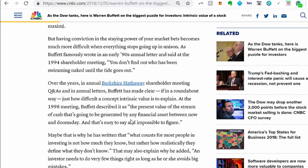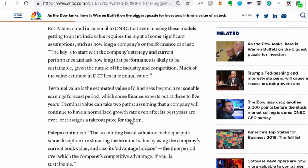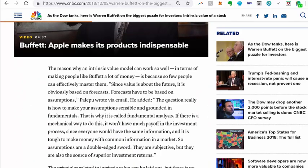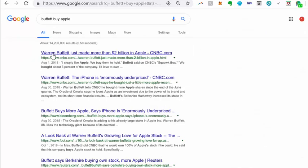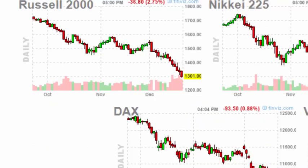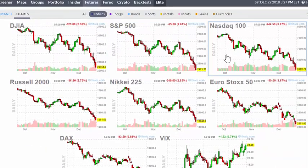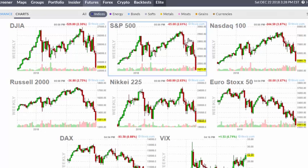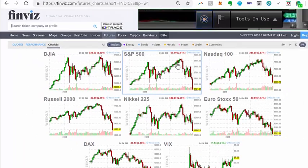And I think there were some reports saying that he added to his Apple position right here. So let's see. I just googled it. Buffett just made more than $2 billion in Apple. And then on August 30th, saying that he bought more Apple. And you look at this chart. I mean, Apple is mostly in the Nasdaq, also a component of the S&P. But if you go back to the weekly chart, to that August summer time frame when he was buying JP Morgan and Apple, that's up here.